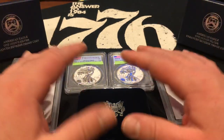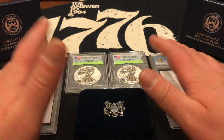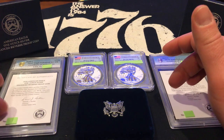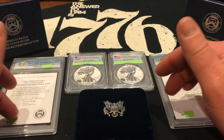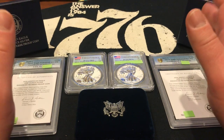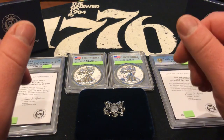And if you're not, you're not. But if you are, you are definitely making your money back for what was it, a $70 investment. But if you had the one that was autographed, the 1 through 100 number that was signed by the Mint Director, you're sitting on a gold mine. Congratulations to you. But what we got, 69, 70.